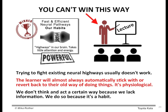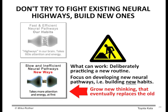Just showing people a better way doesn't change it. We don't act a certain way because we lack information. We do so because it's a habit. So here's the strategy that we're pursuing with Kata. Don't try to fight those existing neural highways. You can't win that game. Build new ones. And over time, they will replace the highways in your brain. Create new highways. Let the other highways fade a little bit. I don't think we're ever going to be perfect scientific thinkers, but if we practice that scientific thinking, that will get stronger in our brain, and we will catch ourselves. We'll go, oh, wait, before we implement that big, why don't we test that?